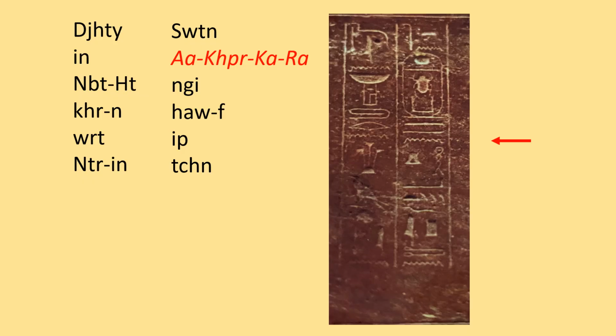So this is what we have if we do the transliteration into the Roman alphabet. And if I try to read this from left to right, going down the column, I would get Yeti in Nbt Het, Ker in Wert Netjer in. Suten a Keper Kara G Hau F Ip Chen.